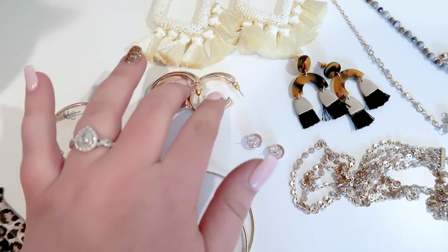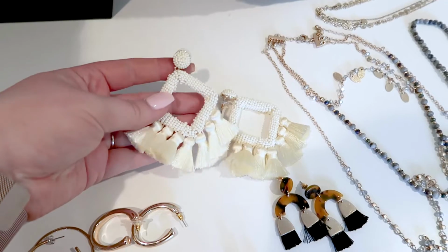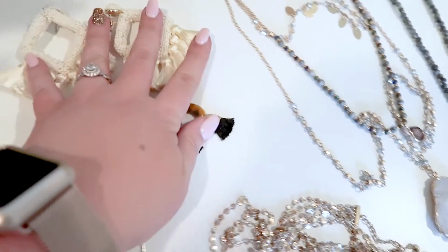They're just small but a little chunkier. I have my very thin gold hoops. We have my dramatic bauble bar earrings, some little tortoise and black ones, and then the studs. So that's all for earrings.